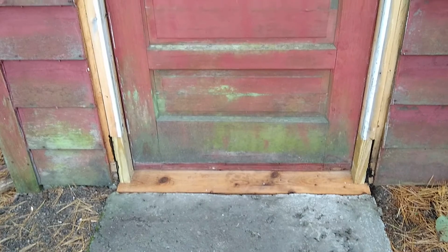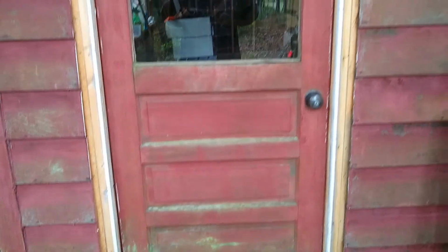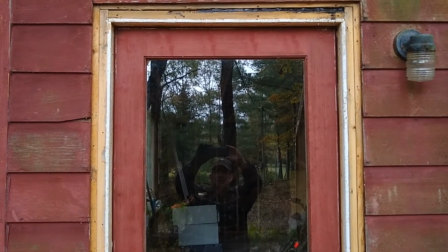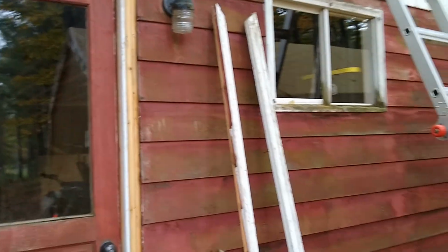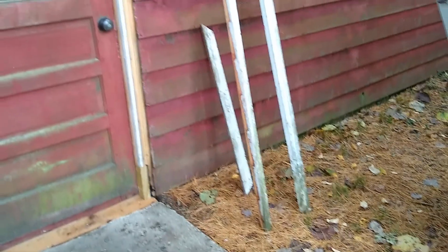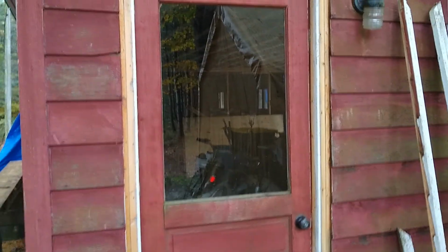I've got some weatherproof trim to go around, but I need some spacing boards to go on there first. So I'm going to be going to the hardware store to see if they've got any kind of lumber for that. As you can see, the trim that goes around the outside, I was able to take it off carefully, and I'll be able to put it back on. So that's this door.